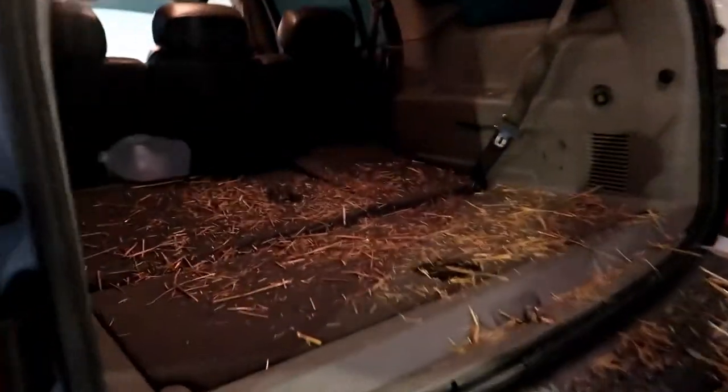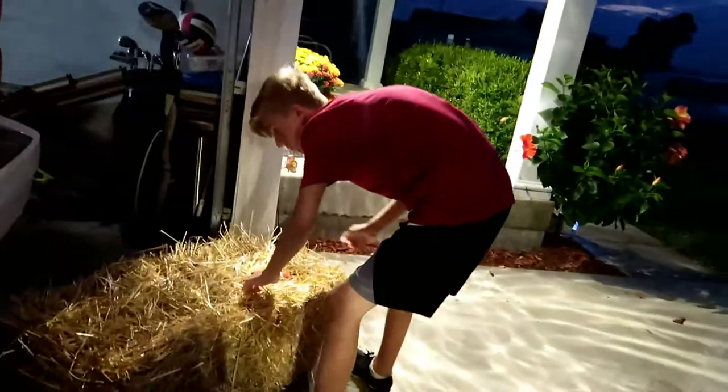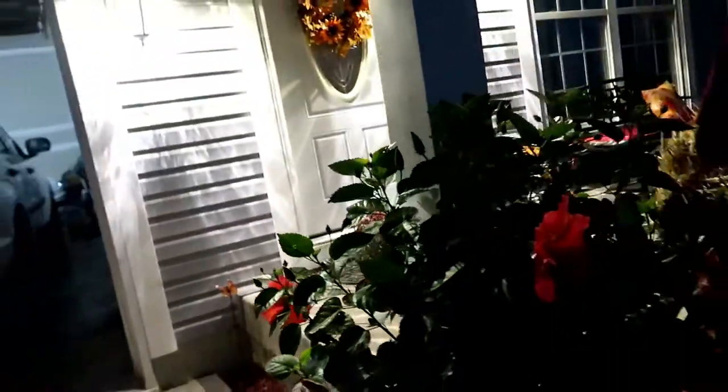Now look at my vehicle. Okay, everything's going off. Who was it? From Chase. This isn't that heavy. Okay, it's going over there. Don't make fun of the dude. Go up the stairs. Look at my beautiful hibiscus tree.